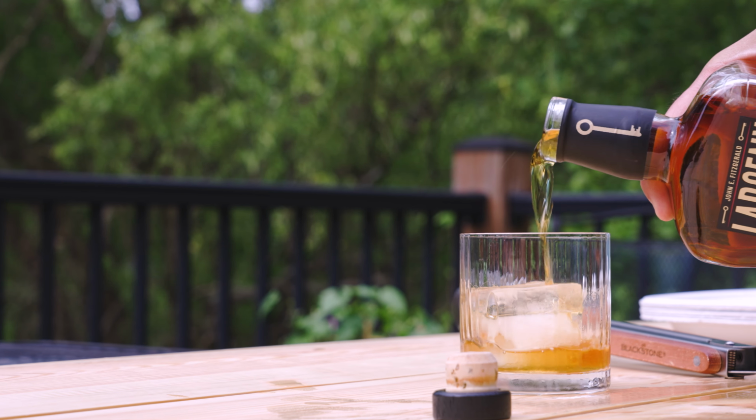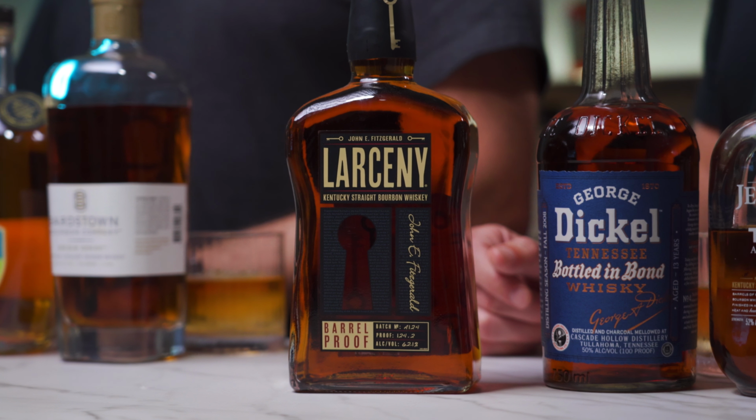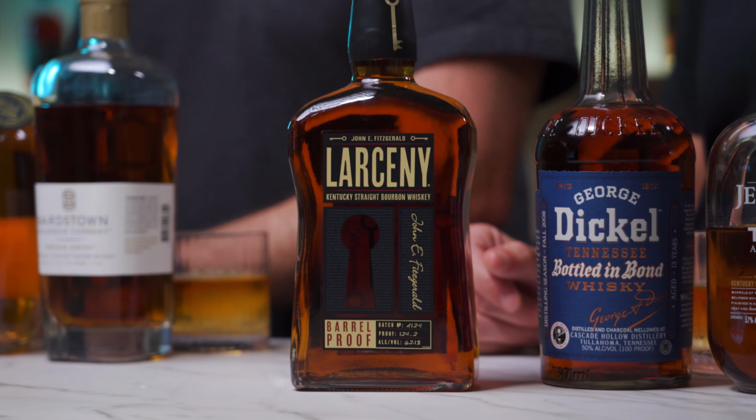We usually see these around for $65 to $75, but sometimes they leave the shelves pretty fast, especially if it's one of the better batches. If you see this one this summer, grab it. And enjoy it neat or over ice.